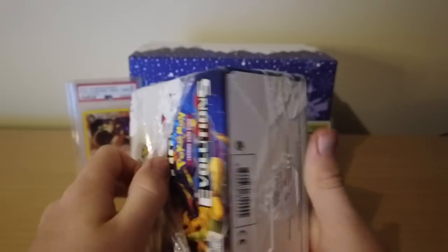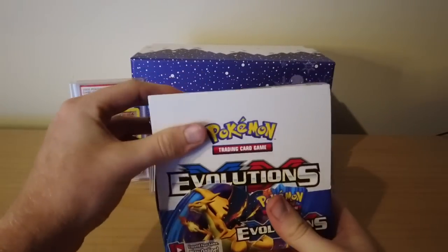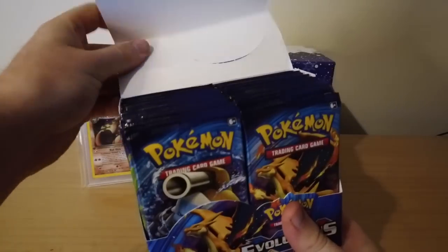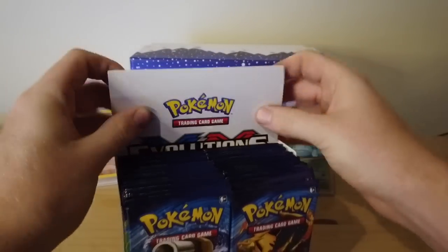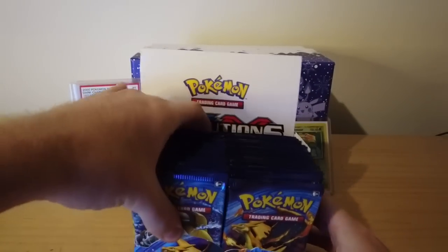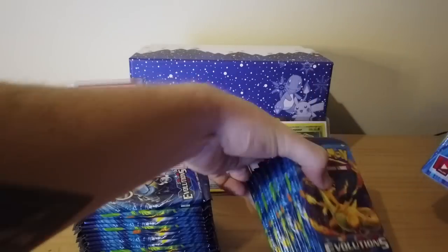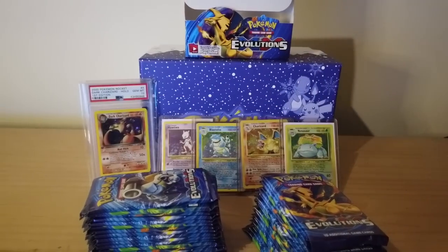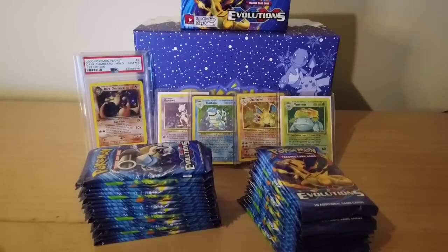So let's go ahead and crack the old seal on this bad boy. I am really excited. Check these out. Nice. I think we can tuck that into the back. And we have just a bunch of packs of cards. So we're going to take these out and set that bad boy on top, even though you can't really see it. I'm probably going to need to mess around with the angles a little bit.